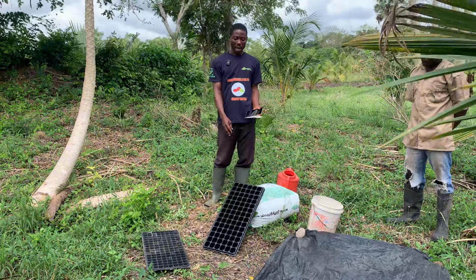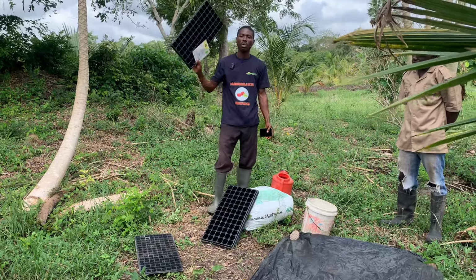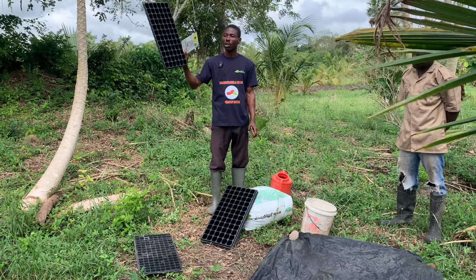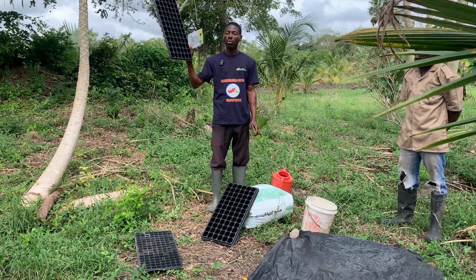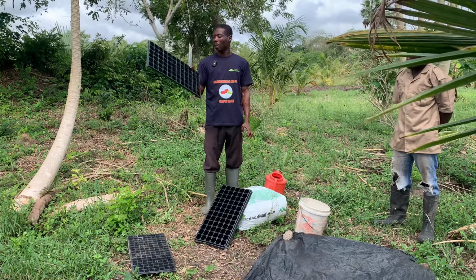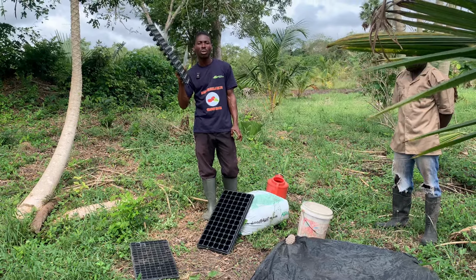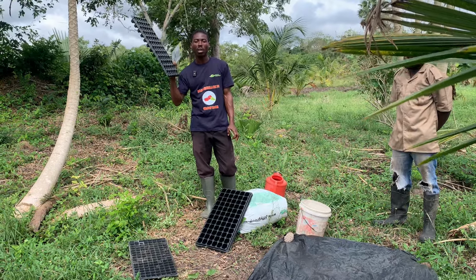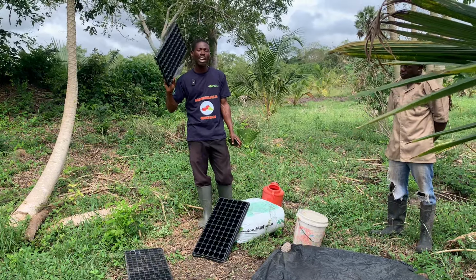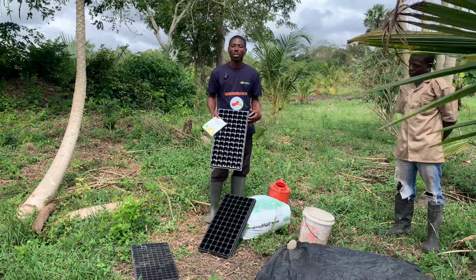So if you have this, and we know that this is 72, and you put 72 seeds on it, and two didn't come, you know that two didn't come. If it's one, you know that one. If it's none, you know that none. But in a situation where you put it inside the soil, how will you determine one didn't come, two didn't come? You have a percentage, we just assume. But with the seed tray, you know the total number of seedlings that is going into the pot.